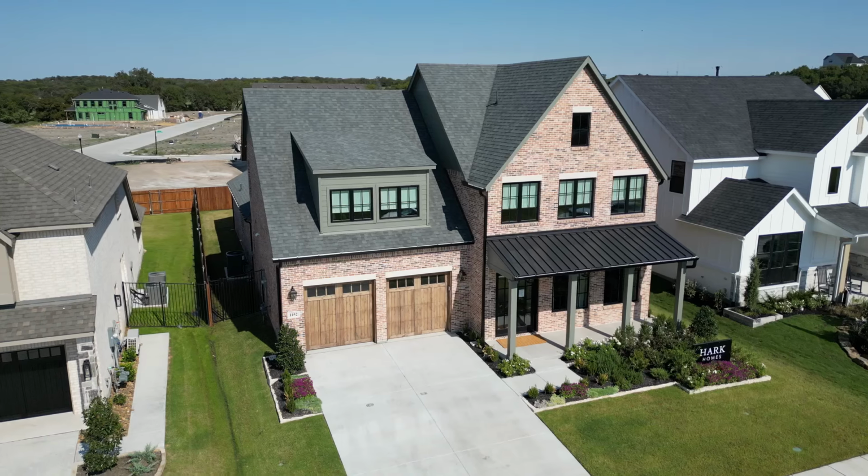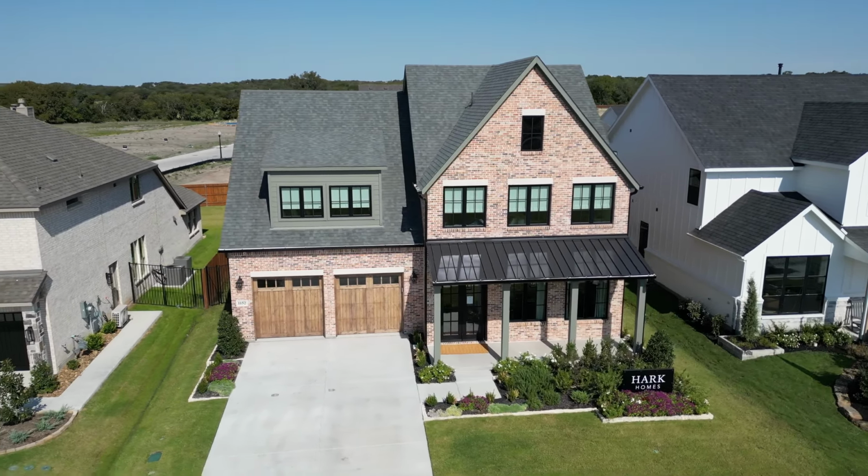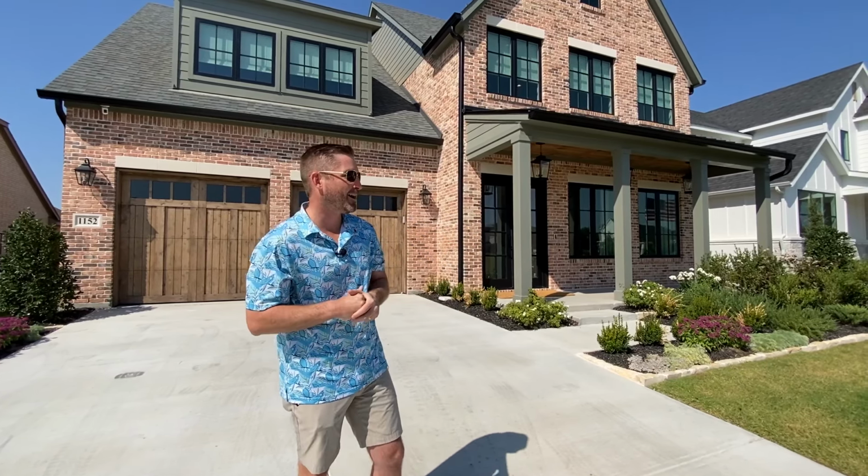We're in front of Hark Homes, and this one I'm very excited about. This is a phenomenal builder. Okay, maybe I'm a little bit biased. These guys are Aggies. I'm an Aggie. Gig 'em. Any of those Longhorns are like, all right, tune it out.